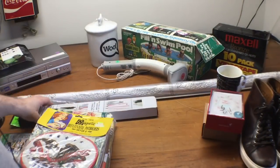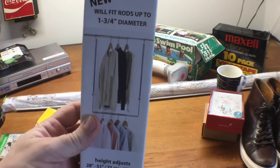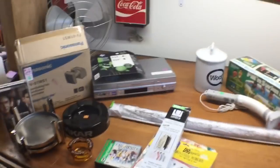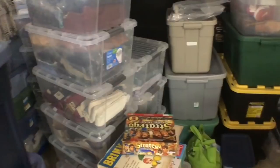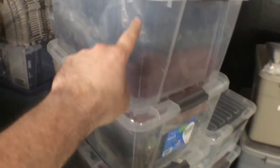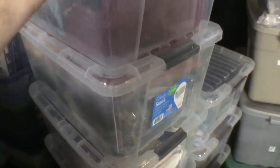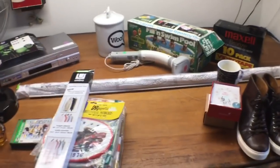I use these out in my garage to hang up coats. Not to show you my mess, but I'll do a specific video eventually. It's my storage bins. You know, more storage bins, storage bins, storage bins. I will fold up and bag shirts and stuff already. These are sorted, these are sweaters and active wear, and I have all different bins. Big jackets though, I hang up out in my garage because they're too bulky to store in bins.